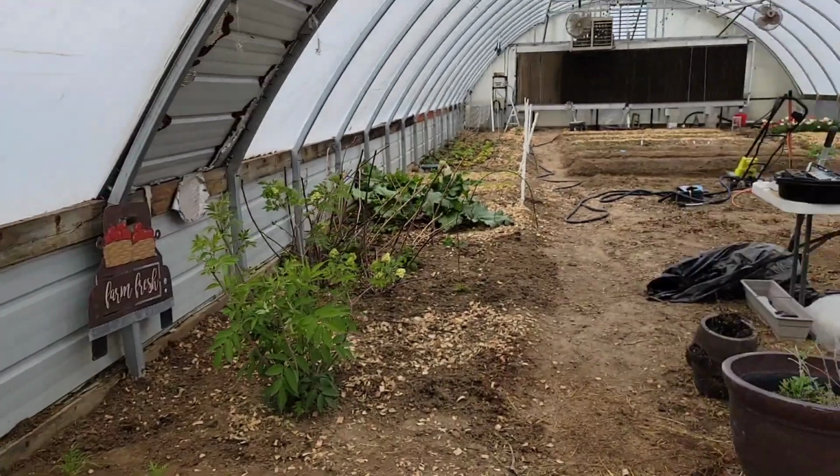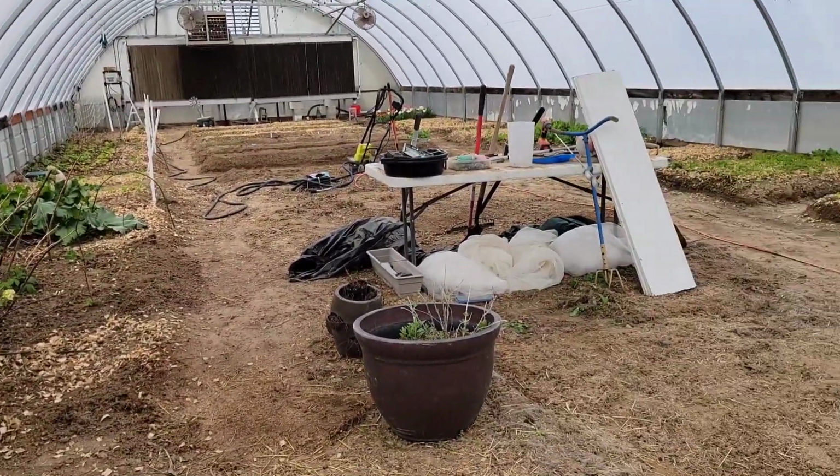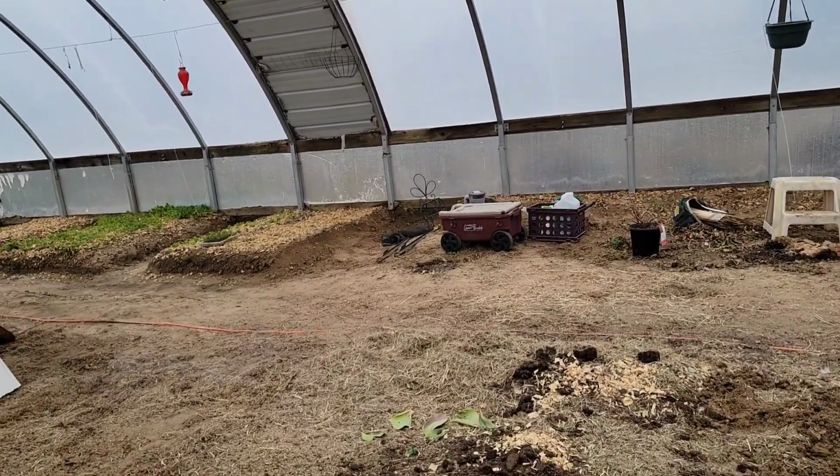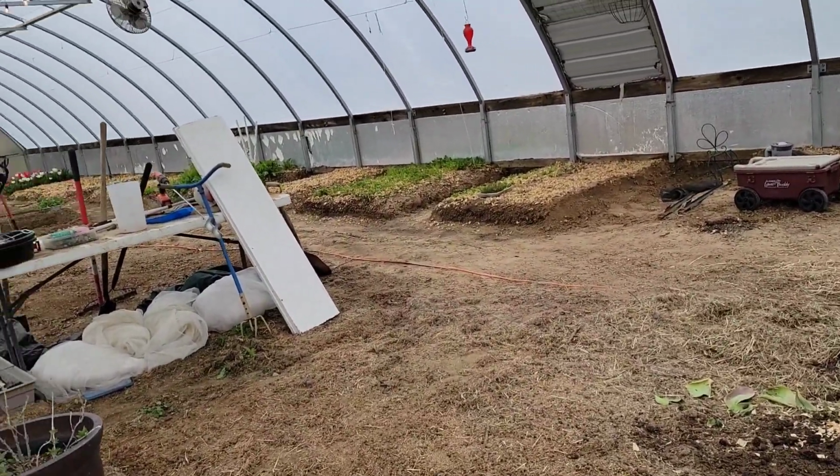Alrighty, let me try and get those dahlias in, and then finish moving that stuff so we can do a small bed. And then I think I'm calling it quits. I'm done.